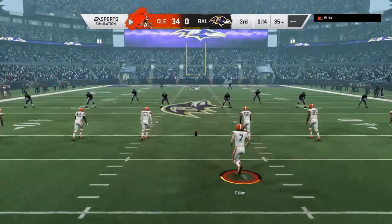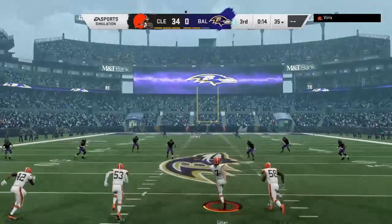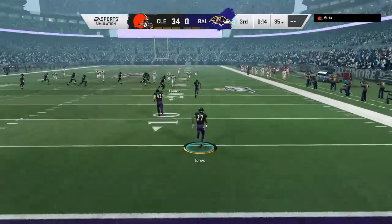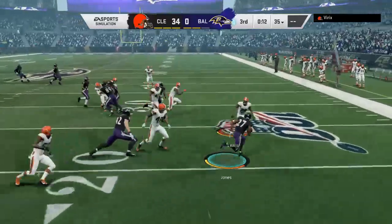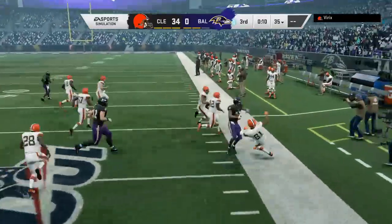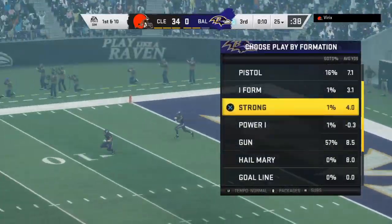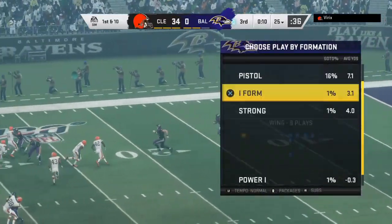So here's the kickoff now as they'll get it again following that fumble return for a score. This is fielded at the goal line. At their own 25-yard line.